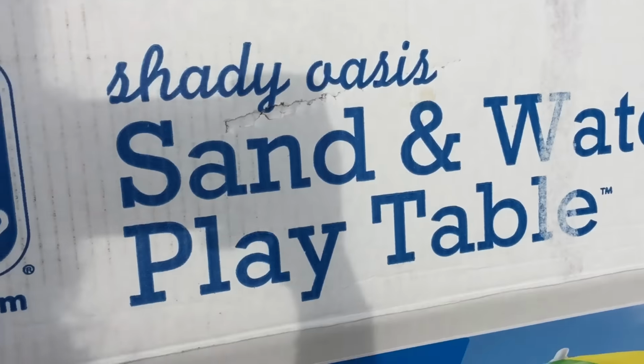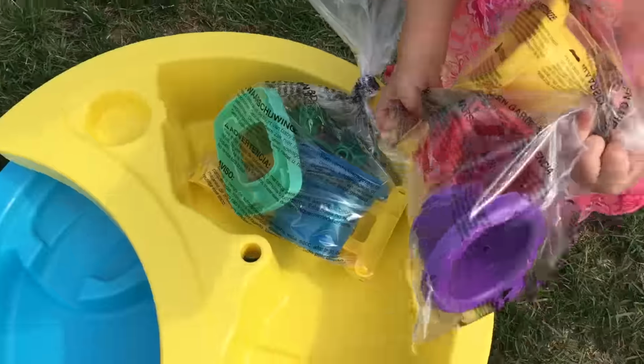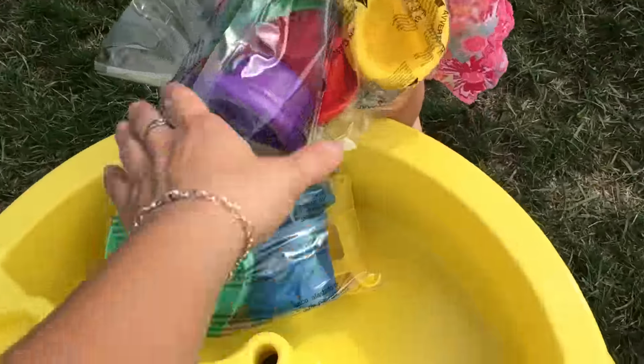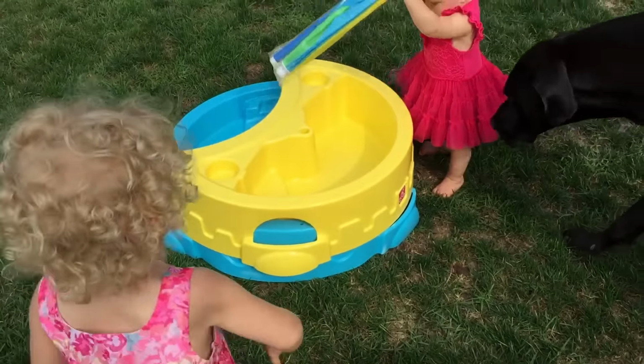It's a play, sand, and water table. But I think we're just going to put the water in. Plus, we don't have sand, so. And it comes with some toys. Okay, we're not going to take these out just yet, okay? We don't want to lose them. I guess it actually looks pretty easy to set up. So, let's set it up.